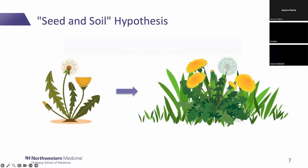So the seed and soil hypothesis is this concept that was thought of by surgeon Stephen Paget in the 1880s. And I kind of spun it into my own analysis here. So imagine you have a dandelion, and a dandelion, if you leave it alone for long enough in your garden, it's going to grow and it's going to spread. And what's going to happen is that seed is going to spread and it's going to plant itself in the ground and it's going to grow in the ground wherever the ground will allow it to grow. And this is a big problem in your garden because eventually you're going to have a yard that is just full of dandelions that are really hard to pick out.